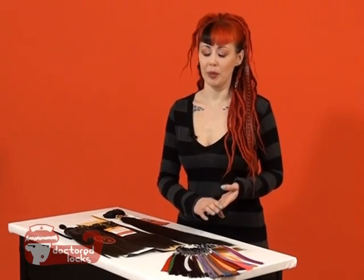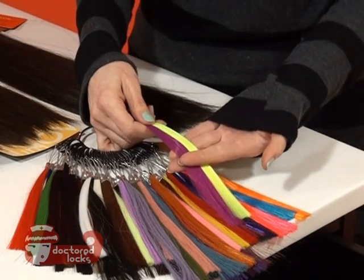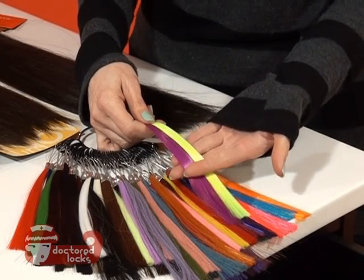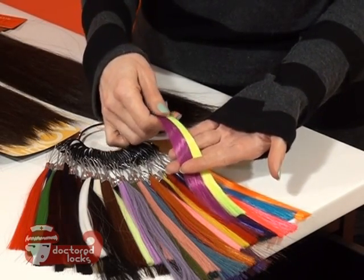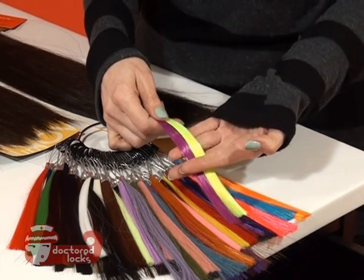In addition to the solid colors, you'll also have color mixes. Those are typically denoted by S, F, P, or M. What that looks like, if we were to have a P color, the P stands for piano. That means it's a side-by-side color. So you're gonna have very definitive chunking between one color to the next.